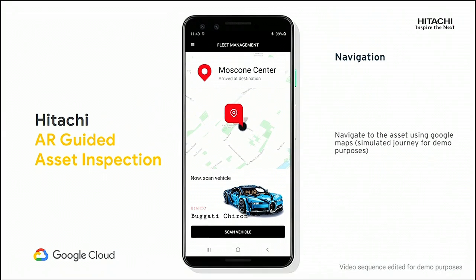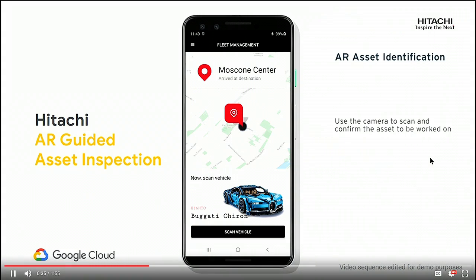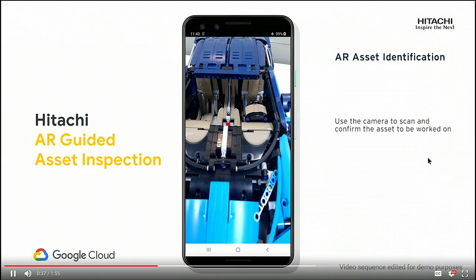For simple purposes, we've simulated that for this part. They get to the asset and they need to identify the asset. So the piece I talked about earlier around working on the wrong asset is extremely powerful. We need to make sure that we fix things right first time on the right asset. So if we click play, this is where you'll see the AR element come in, the recognition element.